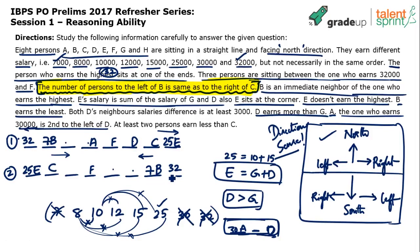Similarly, in case 2, if you check, D cannot come here because D is 15,000. We know D is 15,000. It cannot be 32,000. D cannot come here. It is already blocked. If D comes here, there should be a gap and then A, but this is blocked by F, so not possible.